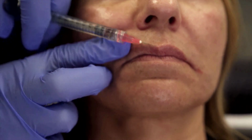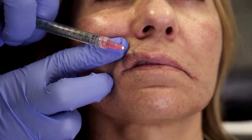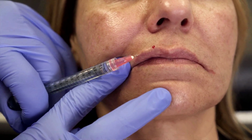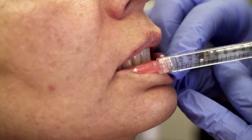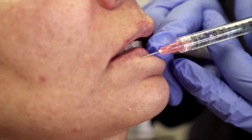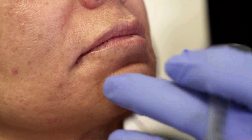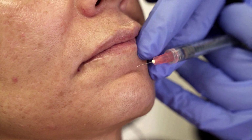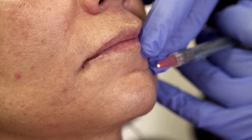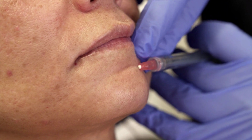So on the right side, we can do the same thing. We can define our Cupid's bow and give a little bit of volume. And again, we're going to define our border, almost like a clear lip liner. Another area that helps balance the lip and lower third of the mouth is this chin crease, which is not unusual to have at this age. So if we add just a little bit of filler right into it, it generally will soften up that shadow and make it look a little bit better.